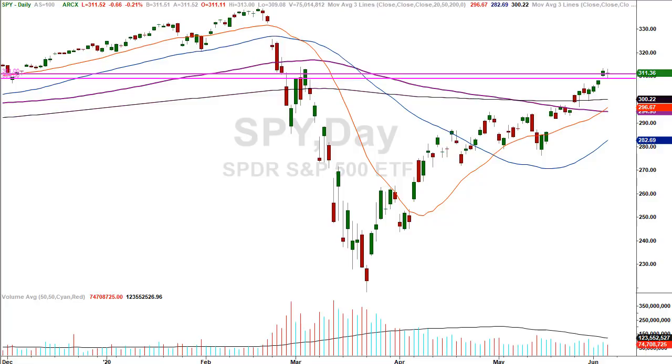Now, looking at the daily chart, we don't know what's going to happen. We have to wait till tomorrow to see what's going to happen if, in fact, they're going to use the phony jobs number as an excuse to move the market. Maybe they move it overnight. We don't know. I'm just getting pre-prepared for whatever scenario unfolds.